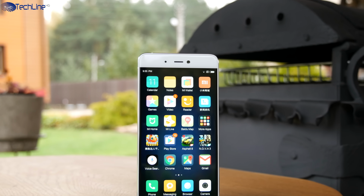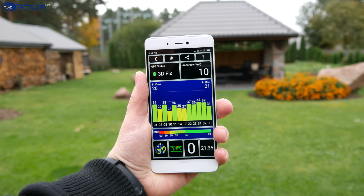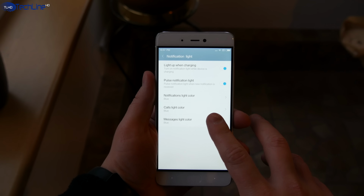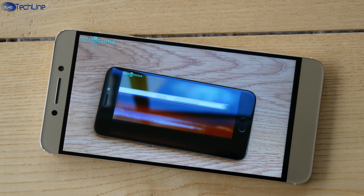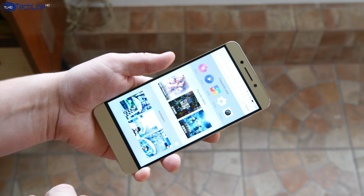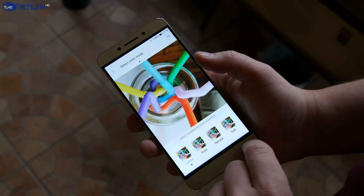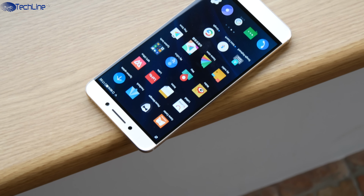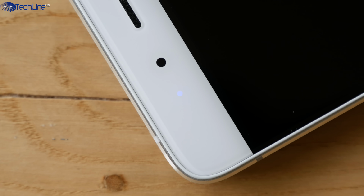Obviously, the Mi 5S can be better managed in one hand due to its smaller 5.15 inches 1080p display, which is sharp and vibrant. However, both phones sport black bezels on each side, and I know that a lot of people just hate them. As for display on the LeEco Le Pro 3, it is equally nice to look at, but it is slightly brighter. The Mi 5S has a 4-megapixel selfie shooter, and the Le Pro 3 has an 8-megapixel camera. Both devices sport notification LED lights, but only the Mi 5S's LED can be highly customized.